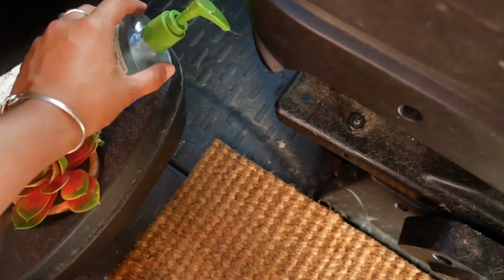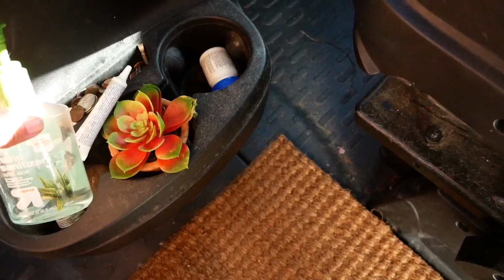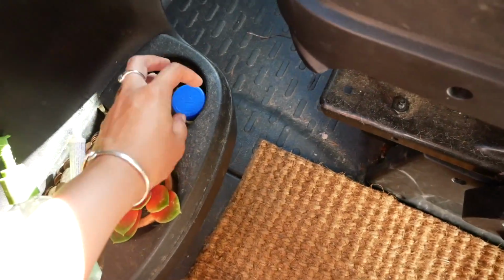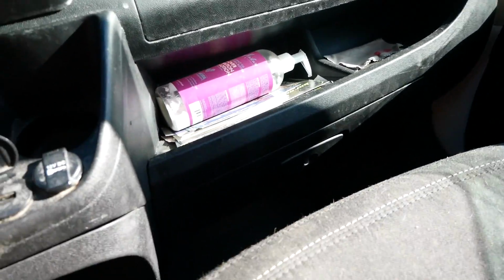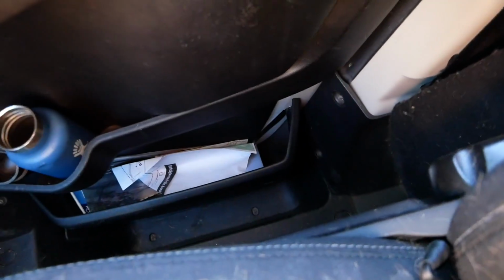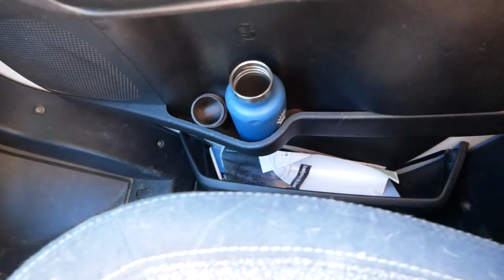Canker sore relief and my allergy medicine. Hand sanitizer is great to have up here because you always want to make sure you keep the germs away, especially during flu season. Oh, and then I have more allergy medicine. I don't know if this is interesting, but I randomly have a bottle of lotion up here and some random other stuff. And I keep maps and papers I get from parks and stuff there.